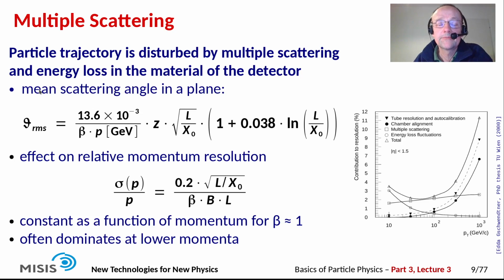Now, just looking at the multiple scattering term here, the mean scattering angle in a plane is given by this complicated looking equation here, where we have 1 over beta, 1 over the momentum of the particle. Here, crucially, the amount of material expressed in radiation length. Now we can do again error propagation, and what we find is that the effect of the relative momentum resolution from multiple scattering is given by this expression here, where we have the amount of material of the detector up here, beta, we divide by beta, and we divide here by the magnetic field.